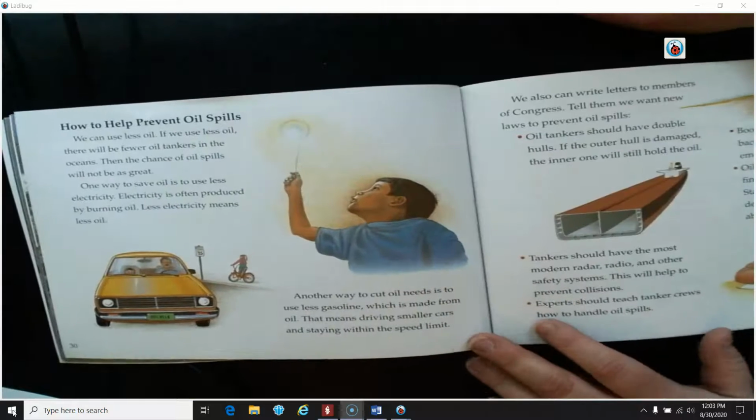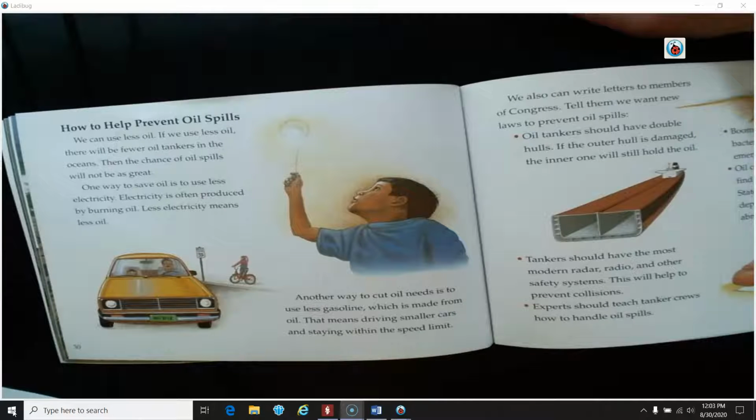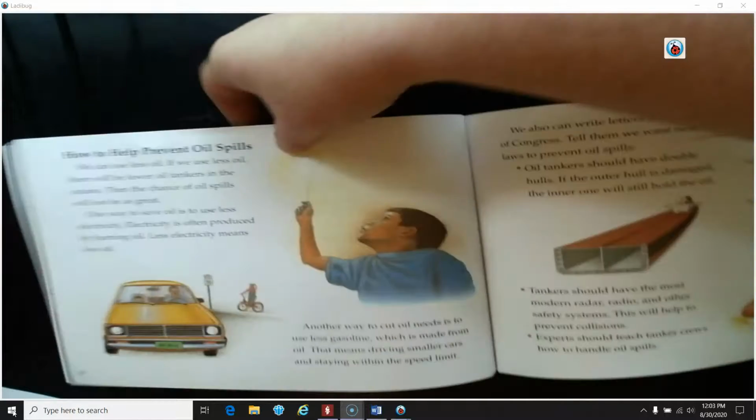We can use less oil. If we use less oil, there will be fewer oil tankers in the oceans. The chance of oil spills will not be as great. One way to save oil is to use less electricity. Electricity is often produced by burning oil. Less electricity means less oil. Another way to cut oil needs is to use less gasoline, which is made from oil as well. That means driving smaller cars and staying within the speed limit.